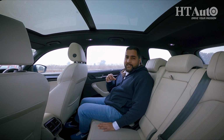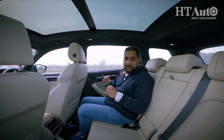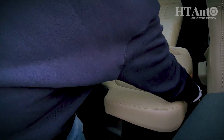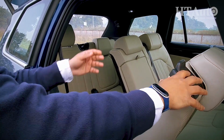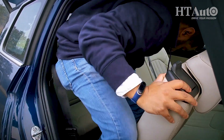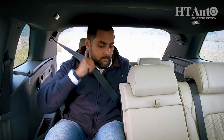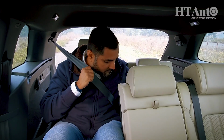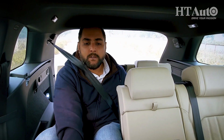Now there's not much point talking about the last row seats because space there is at an absolute premium. The getting in and out part is still relatively easy because the middle row seats have a tumble and fold functionality, but really the space for your feet, the legs, is at an absolute premium. Like I mentioned, there are also no dedicated AC vents for passengers at the rear. You get one 12-volt charging socket and two lights.